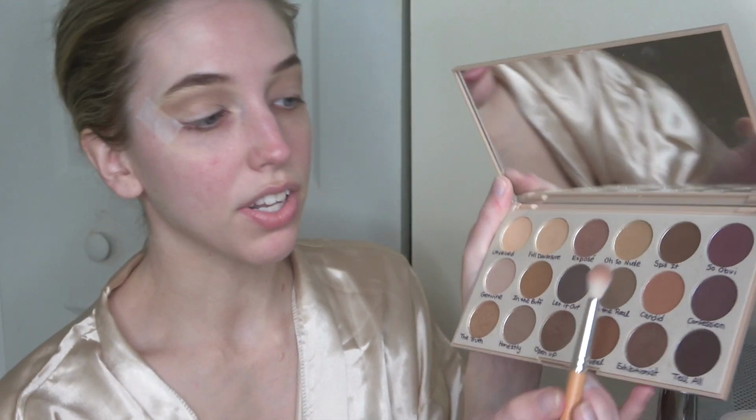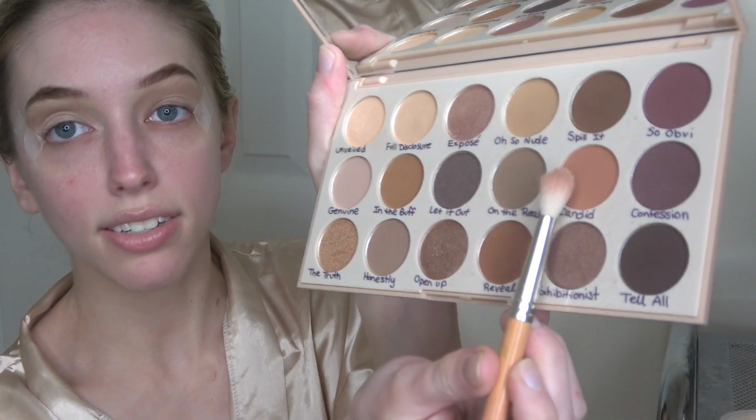It's fine. All right, so then I'm going to take this shade Candid and go below this color a little bit, just warming up that crease a little bit more. I mean, it doesn't look like that big of a difference yet, but wait, let me zoom in a little bit.